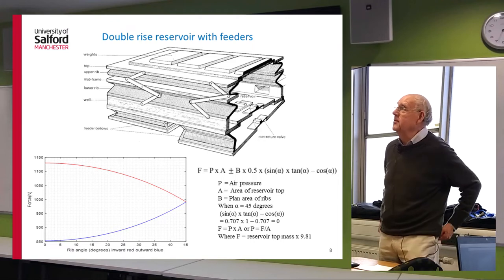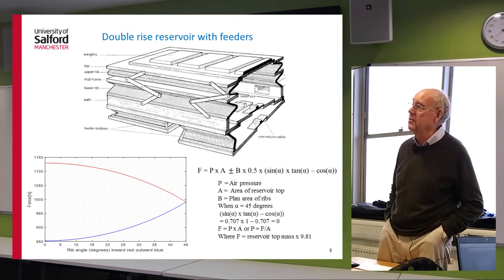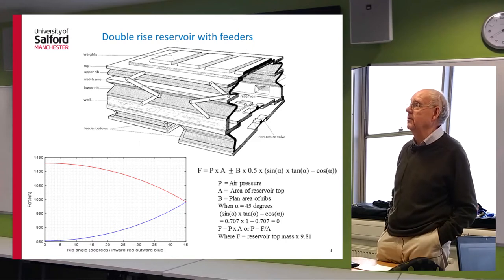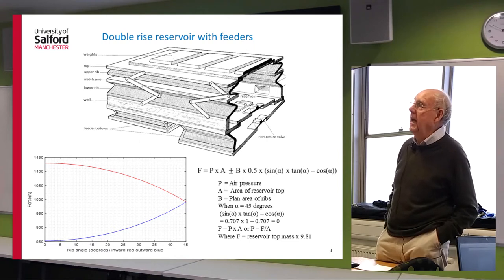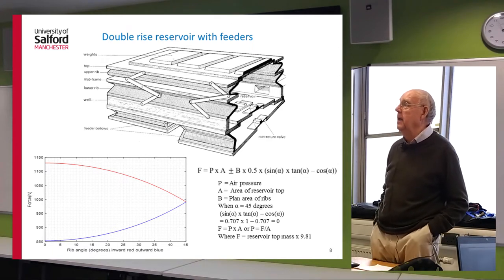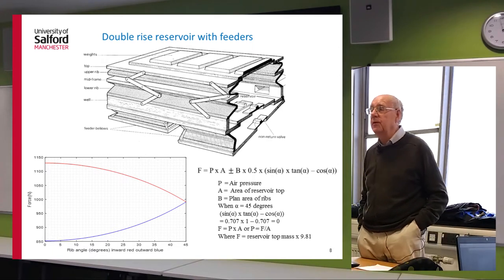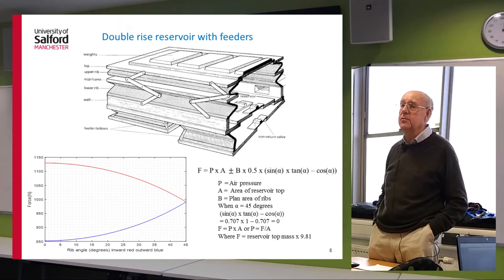Just briefly, this double-rise reservoir is quite clever because if you look at the bottom, you can see there are two curves. One, the red one, is for inward folding ribs, and the blue one is for outward folding ribs. There's a bit of a formula there, and you can see that A is the area of the reservoir top, E is the plan area of the ribs, and when the ribs are at 45 degrees, the plus and minus part of the expression cancels out.